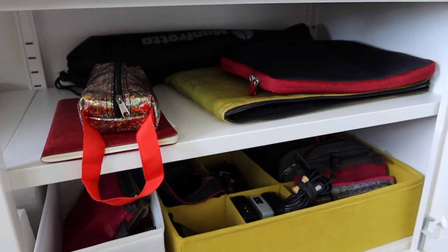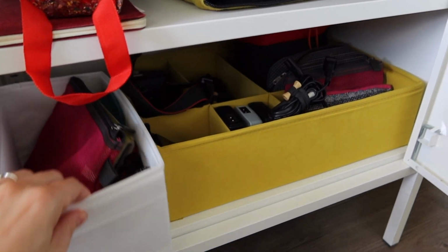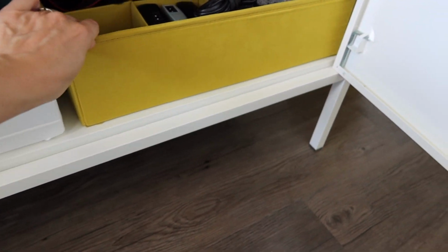Then on the other side is my bullet journal. Below that are some miscellaneous items including my Kindle, Lady Comp, and spare batteries. And all my camera gear is in this yellow organizer.